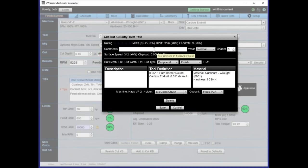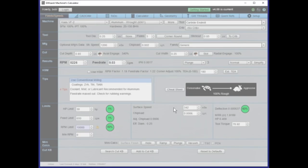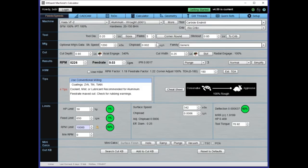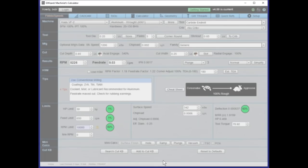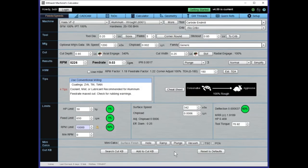What comments do you have? So you put all that together, and which machine was it on? What kind of tool holder were you using? What did your coolant look like? And you save that. The next time you use G-Wizard, bring up the search, and it'll show you all of the cuts that are similar to the cut you're looking at now to give you an idea of how fast you can go.